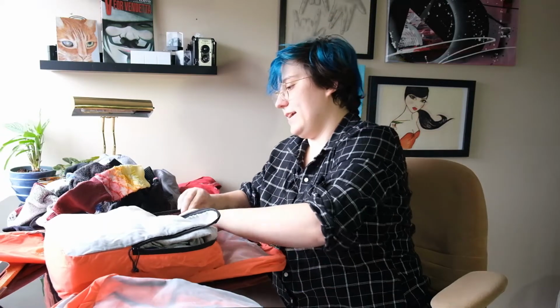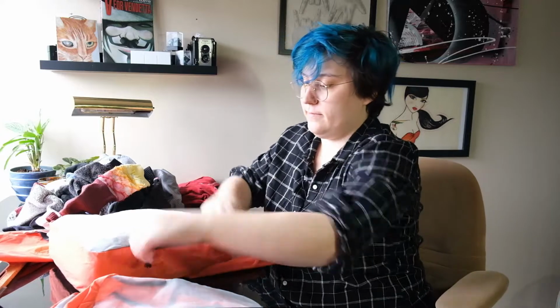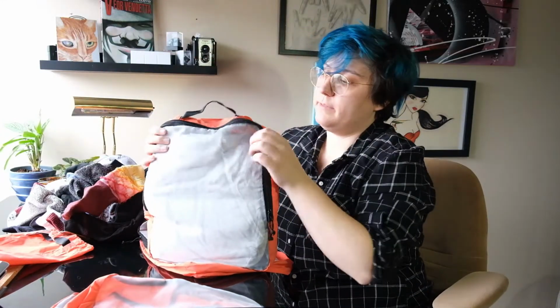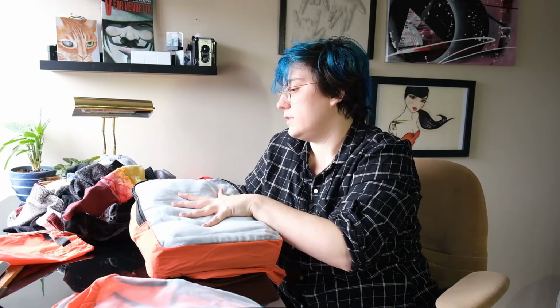Seems like it's okay. Now the issue is going to be zipping it up. Let's see. Okay. Honestly, I probably could fit a little bit more in the corners. So if you have little small things you needed to fit in this, there you go. I did fit 1, 2, 3, 4, 5 items in here. Depending on how thick they are, you might be able to fit 6.